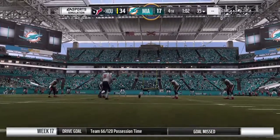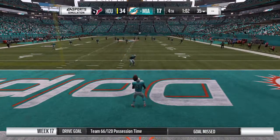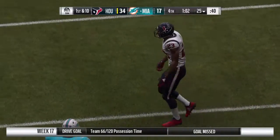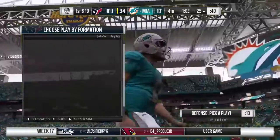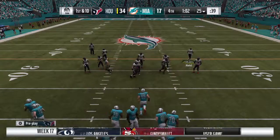The kickoff unit is out on the field, and they will send this one away. And they will not get a chance to return this one as it's through the end zone for a touchback. The Dolphins offense now working their way back onto the field. They're down big here late.